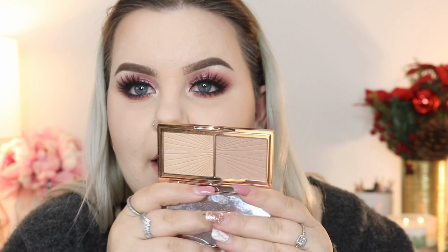Alright, I don't know if I love that. I feel like it's too warm, honestly, for being a contour. In the pan it looks like it's going to be perfect, like neutral, but on my skin I feel like it's coming off very red. I don't know if I love that.